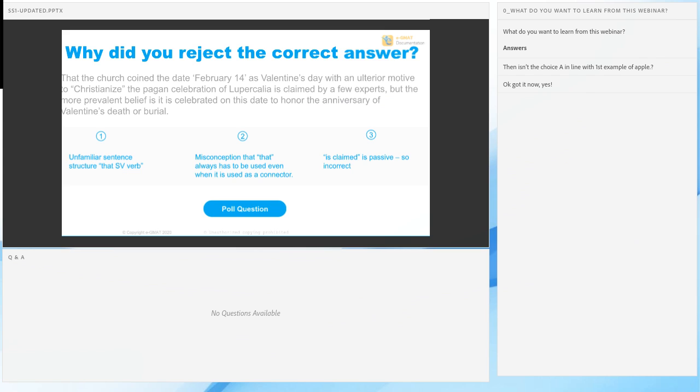Okay. The question is, why is it that people reject choice E? A lot of people reject choice E because they say, hey, what is this "that" doing up front? How can a sentence start with the word "that"? Then they really say there has to be a "that" here, always. And some people really say this is "claimed as," passive, so this has to be incorrect. How many of you rejected this answer choice because of one of these three reasons?